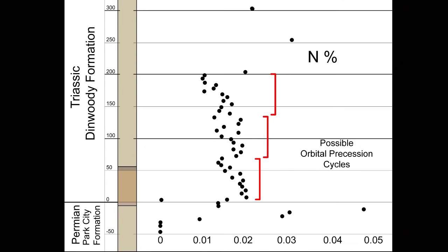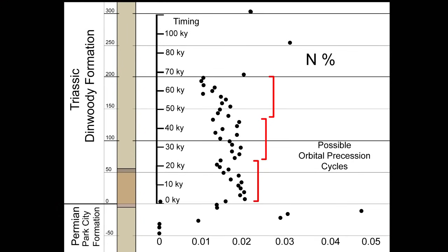Now, I think that these 3 cycles that we see in the nitrogen values represent Milankovitch cycles in the Earth's orbit, and in particular, the duration of the precession cycle, which lasts about 23,000 years. Now, if that's true, then we can add a temporal scale to the length of time it took to deposit these layers of rock. Now, there's evidence from the stratigraphic section in China to corroborate this idea.